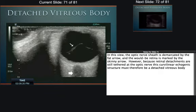For example, here's the optic nerve sheath, and here's what I initially thought was a retinal detachment, but it's not. This is a detached vitreous body because it's not tethered at the optic nerve.